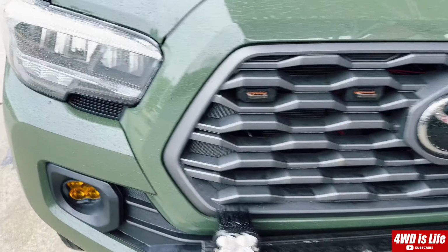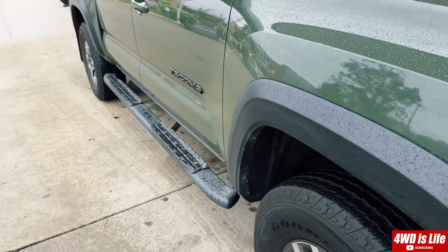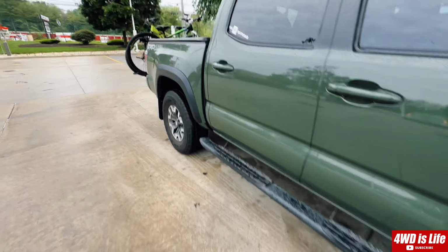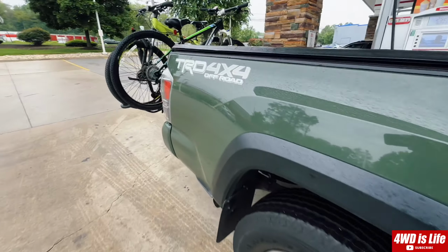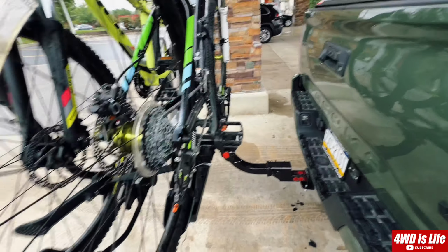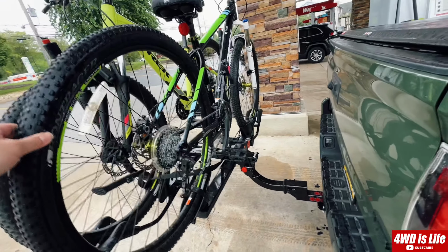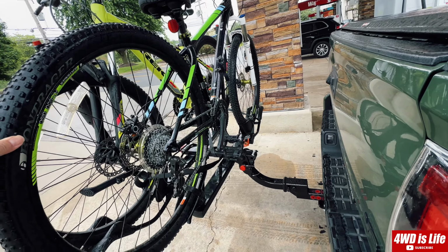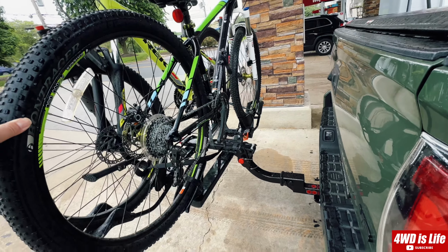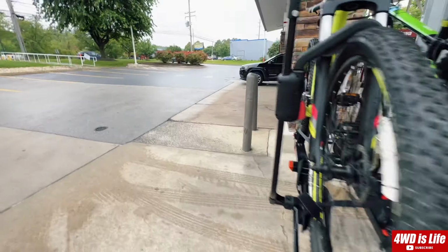You only see one single Harbor Freight light because I'm using the other one for the torture test that I already posted on YouTube. I'm going to post a link on top. Feel free to check it out. And in the back, I have the Yakima, I believe it's called the Plus 2 bike rack. And then I got the 2 Trek bikes. They're over 10 years old. I bought them around 2014 and they're still solid.